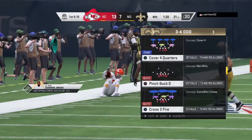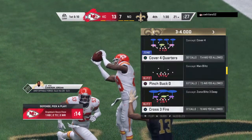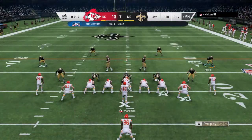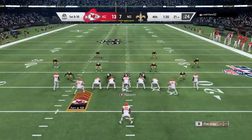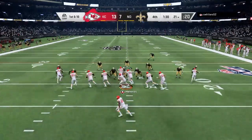Backs to the wall. The offense has it in the red zone, driving for the winning score. And he says, not on my watch. And that is one happy bunch on the sidelines. 15, 15. Get that quarterback.